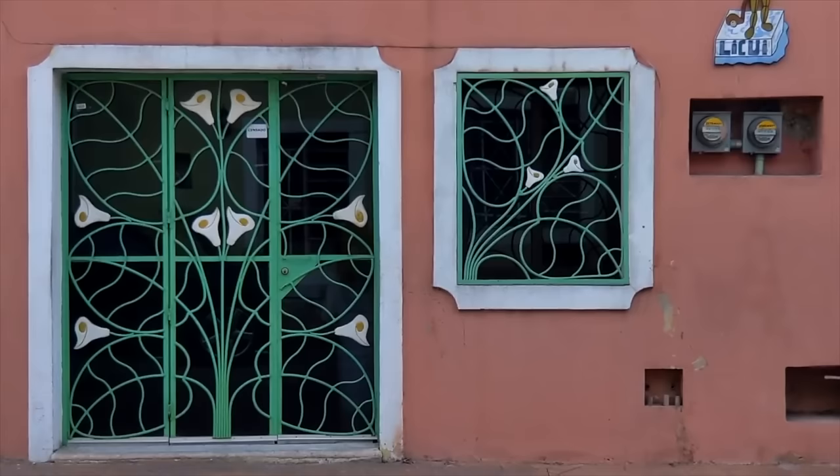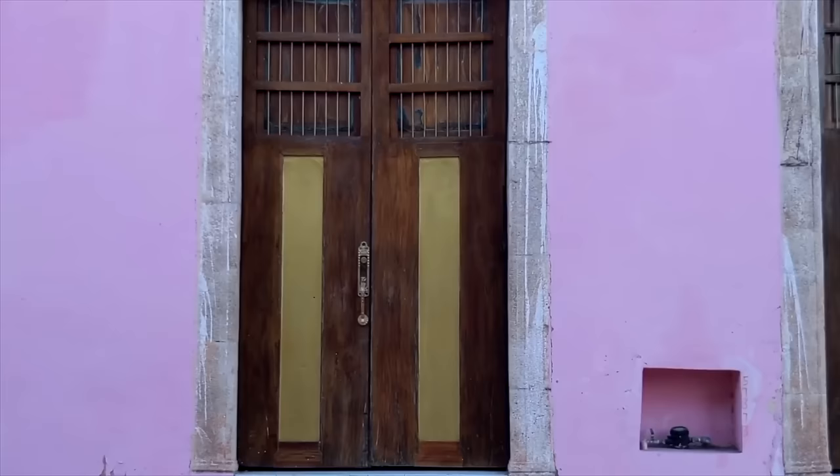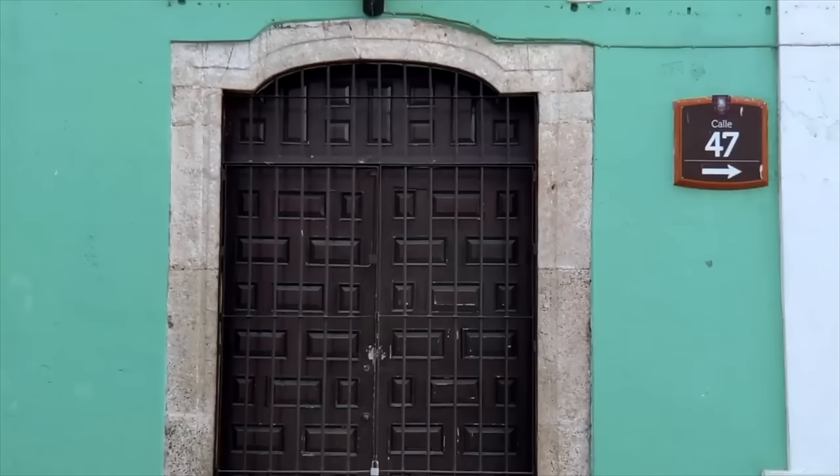I cannot get enough of the colors in these old Spanish colonial towns here in Mexico. They're beautiful. Every single building's painted a different color. It's just so fun. Cenote Zaki was awesome. Definitely recommend, especially if you only have a limited amount of time. We probably would just say ditch the other cenotes, the double ones we went to, and just come here.